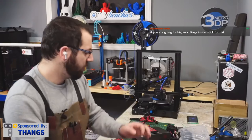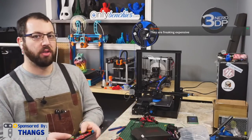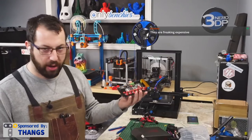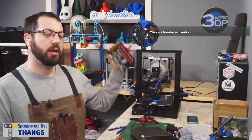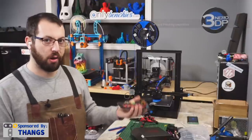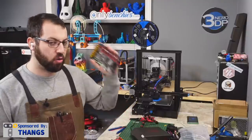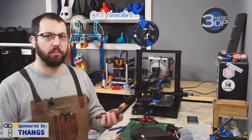Well, anyways, here's the thing. That is an option on the board. So what I will probably do, honestly, is I've got 2209s on the way, and I'm going to put 2209s in here and run the whole thing at 24 volts. And then what I may do in the future is swap out to a higher voltage driver if prices come down, or I get my hands on some for testing, and then try running them at a higher voltage to see if there's any noticeable improvement.